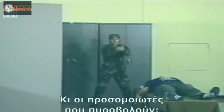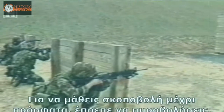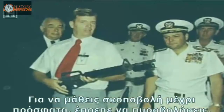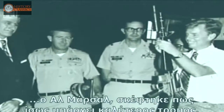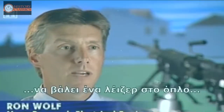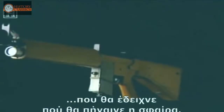But what about simulators that shoot back? Until recently, learning how to fire a rifle involved firing a rifle. In the 1970s, it occurred to Navy research engineer Al Marshall that there must be a better way. I was really the first person that came up with the idea that you can put a laser emitter on a weapon that will simulate where the bullet is going.